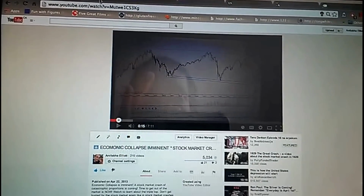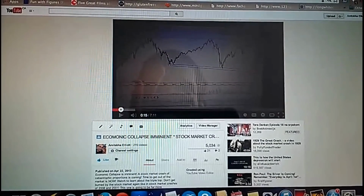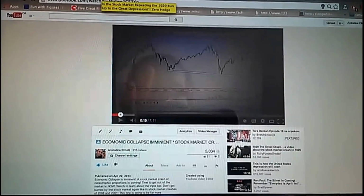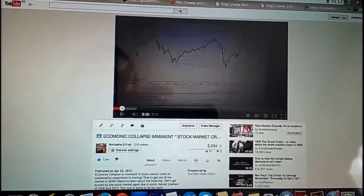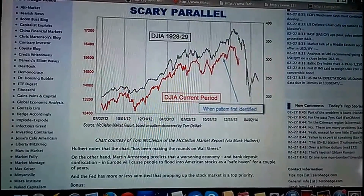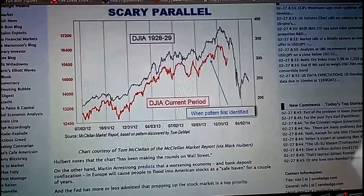And I want to show you why this has happened and what this actually means, and to prove to you that this is actually a false breakout. It's a manipulated breakout. And I want to show you a few things also. This page here, really interesting.